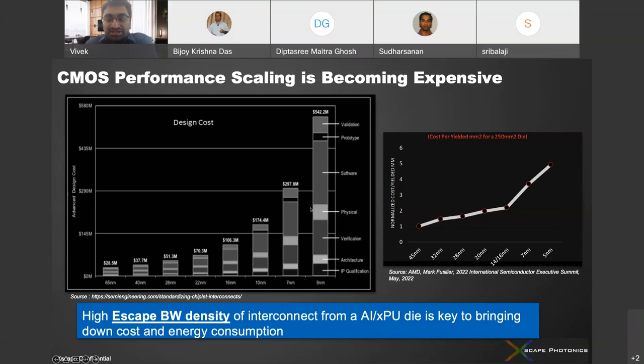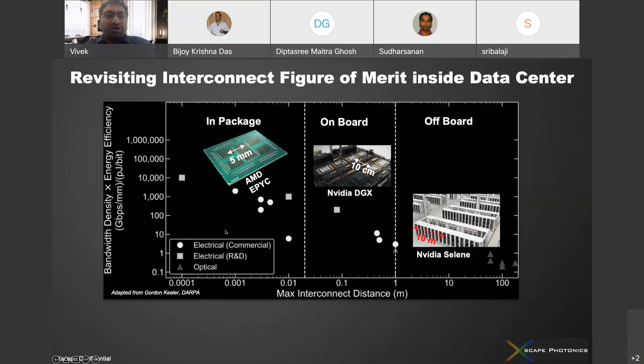So far, we've established the need for high bandwidth distance product, which is basically reach, energy efficiency of these solutions, and bandwidth density when we think about a new interconnect platform for a sustainable AI. So I would like to use Gordon Moore's plot that captures all this in his figure of merit when he talks about interconnect of the future. What you see on the y-axis is a product of bandwidth density and energy efficiency, and the x-axis is the interconnect distance. And you see the performance of various interconnects on these key figures of merit.